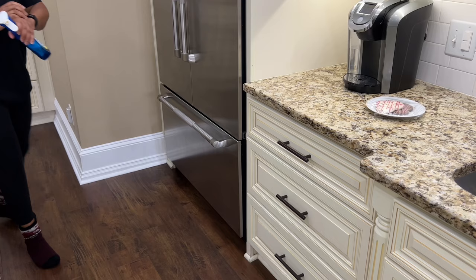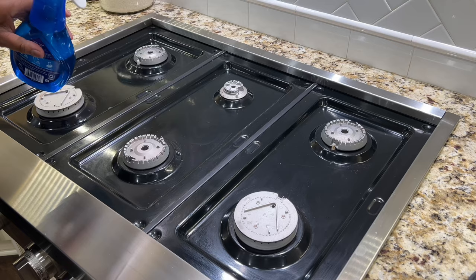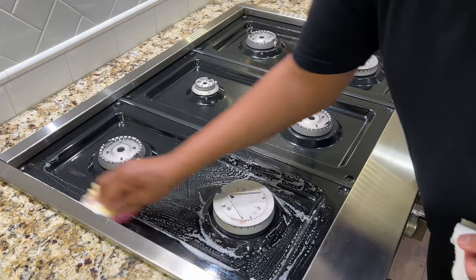My plan is to also clean and organize most of my cabinets and drawers. I started this process 2 weeks ago, and today I'm gonna finish. It's been raining all night and is scheduled to rain all day, so I figured there's no better time than now to deep clean this kitchen.